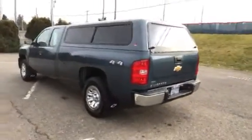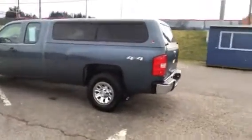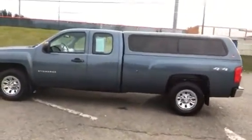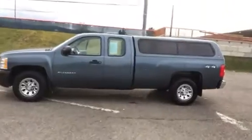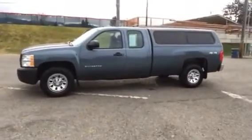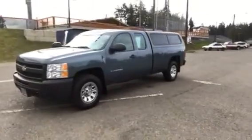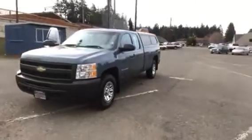It was a U.S. government lease return. It's in beautiful condition. It is a non-smoker. It's one owner. It comes with a spotless AutoCheck vehicle history report. It's all been serviced, safety checked, and detailed by our shop. This is just a very, very nice work truck. This will make you money. It'll seat six people very comfortably.